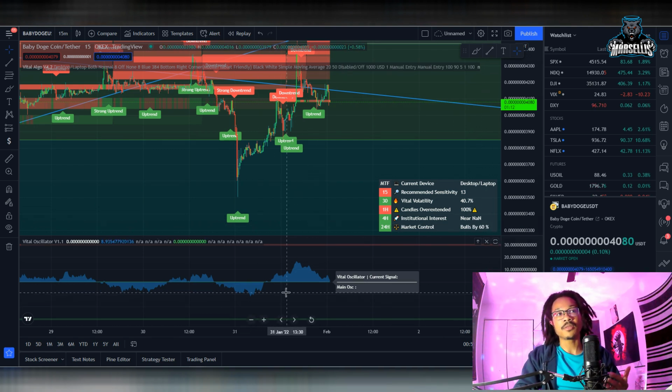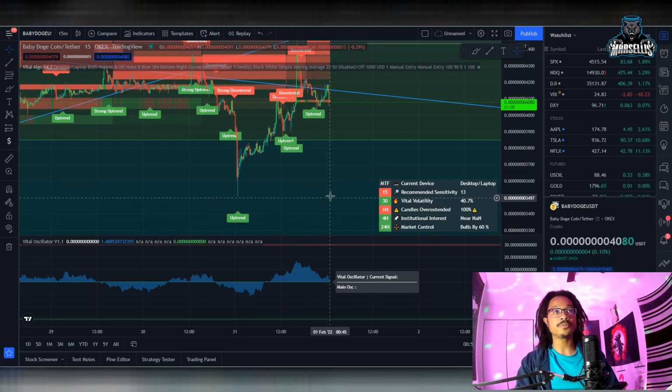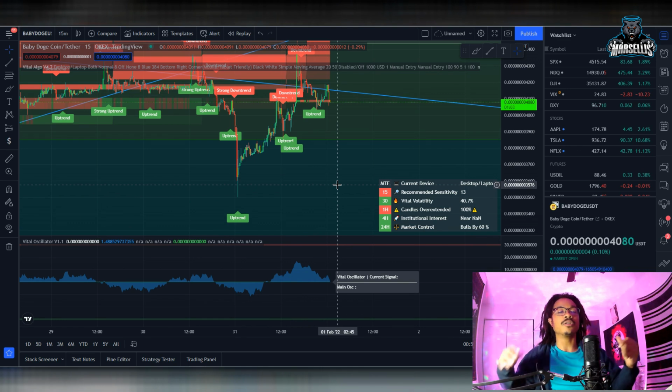So you can see here, the buying volume has just been increasing a lot for Baby Doge. Now Baby Doge is back on another bullish trajectory. Baby Doge is literally being stubborn. It's being the most stubborn Doge ever. It does not want to go down so we can buy this dip. I was hoping that it would go down to 3-2 so I could get some more Baby Doge at 3-2.